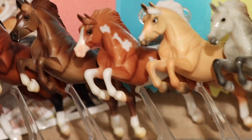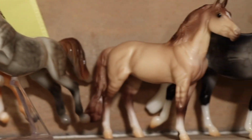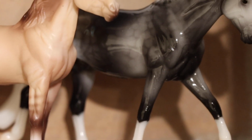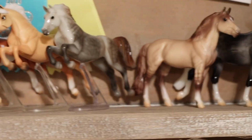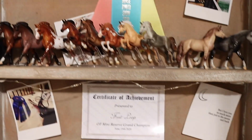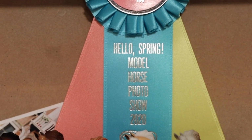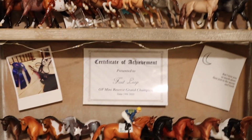And then here I've got my jumping ponies. Sylvester on the end there was a Stablemates Club release. And then Corbin is a newer addition too. He was a 2019 Stablemates Club horse. He was the new mold for that year. I really love that Irish drop mold. It's so pretty. And this ribbon is special. This was my first overall ribbon that I ever won. I got overall mini grand champion with my Wolfgang, who we'll see in a minute.